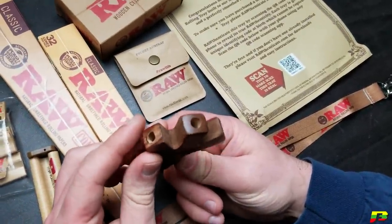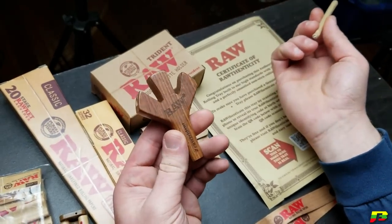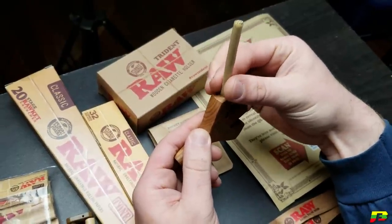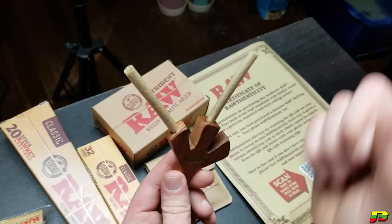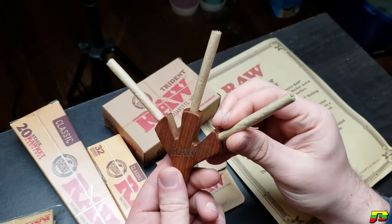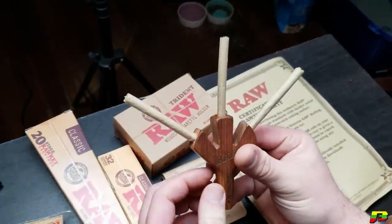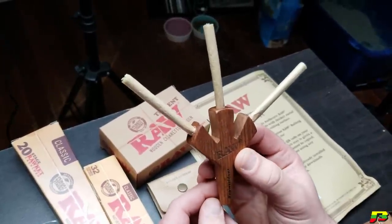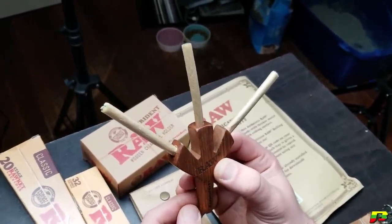in a way to guarantee equal airflow through all three fingers. What do you do with this piece of equipment right here? You take your joints, and you put them crutch side down right into the fingers. Just like that, and just like this, and then you can go ahead and smoke these joints. Now, remember, if you decide to do this, you have to keep in mind you are literally smoking three joints at once, and you will be extremely high by the end of it as long as your weed's good.